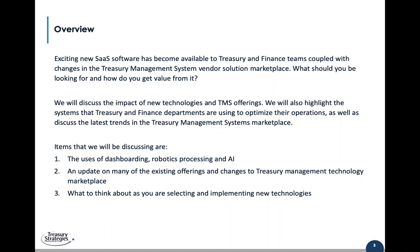Right, so today's session, we'll be covering three main areas. We're going to look at some of the new technologies. We'll focus on dashboarding, robotics processing, and AI. Then we'll be looking at many of the existing offerings, what's going on in the Treasury management technology marketplace, and then what to think about as you're selecting and implementing new technologies, because a lot of people have shared with us their frustration in not getting the value that they would like to get. So we're going to give you some really good tips and tricks towards the end there.